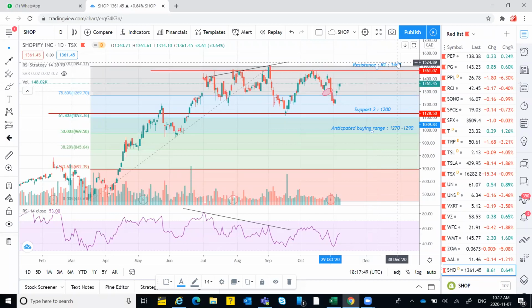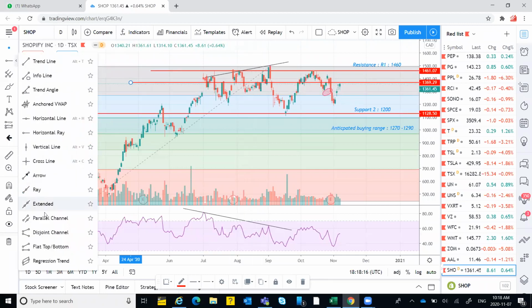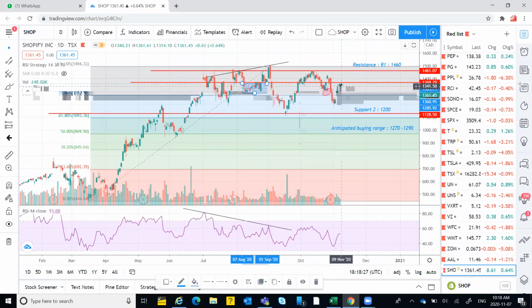The eventual target for this stock is 1460, but this 1350 level is also very crucial. Every time the stock hits these levels, it shows a little bit of resistance before it moves up. See these levels, 1, 2, 3, 4. In this area, it was range bound for almost 1.5 weeks. Again, the stock is trapped in the same channel for the time being. Just pay attention to this area, and now it's again at the same block.